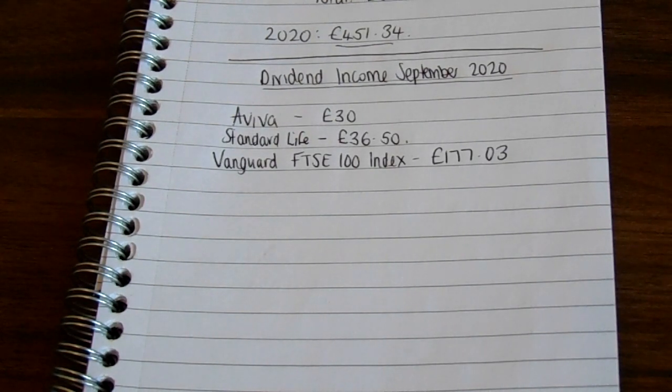So I'd been at work that day, and that's a lot more than I earn for one day at work. And it just arrived on my account and I've not done anything for it. It is truly passive income. This is why I love dividend investing as a strategy for passive income.